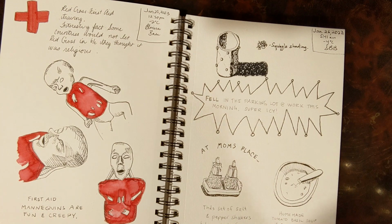On the 25th, I had a first aid training. And so I knew I had to take pictures of the mannequins. I was hoping when I was there that I could just draw the mannequins, but I had to take pictures because I just didn't have time. They're just so creepy and fun. Anyone who knows me knows a little bit of creepy and fun is I like it. And so I think they're a hoot.